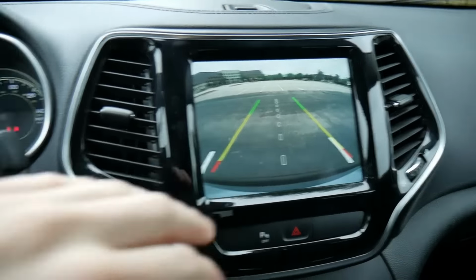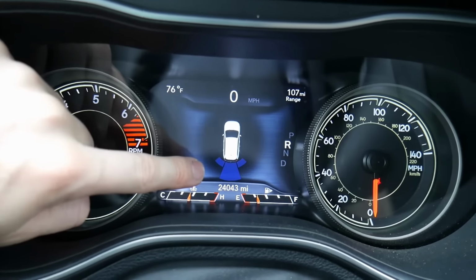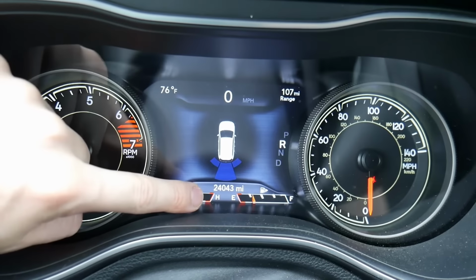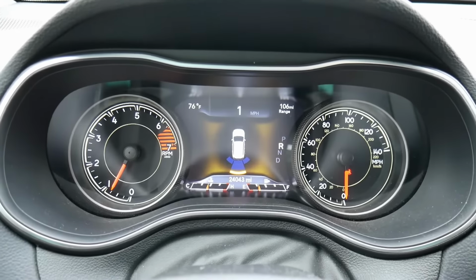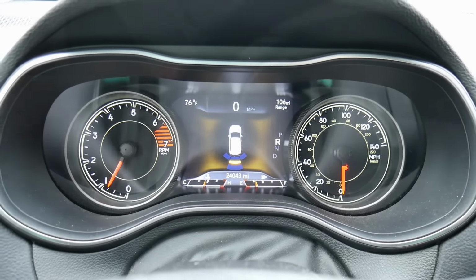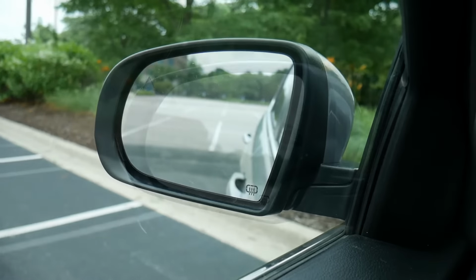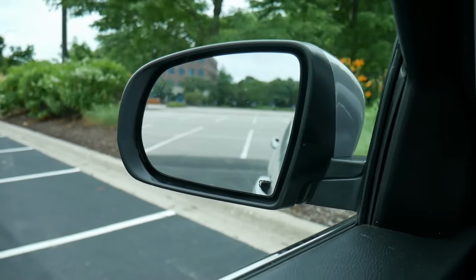So you get that. You also get a pop-up on your gauge cluster to show you how close you're getting to an object when you're reversing. So you'll get illuminated lights right here, and then a beeping noise if you get too close to hitting something. And then the third thing, I kind of lied, there's three things. The third thing that happens is that the side view mirrors automatically adjust and rotate to give you a view a little bit down so that you can see directly behind the vehicle.